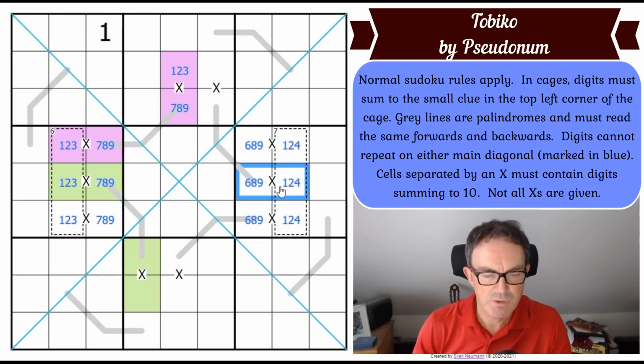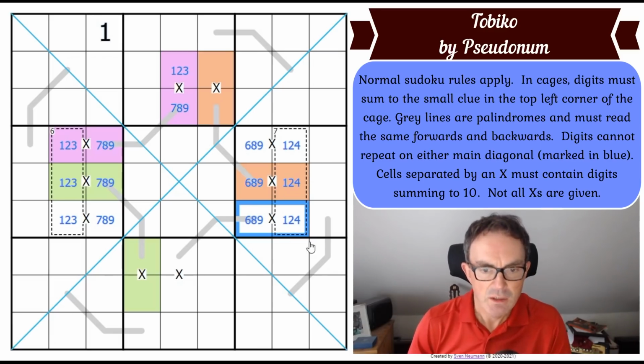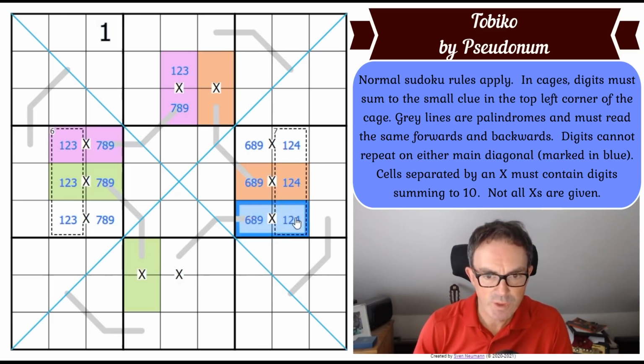And the reason this isn't green or purple is because it sees green in its row and it sees purple, look, via the palindrome. So if this was a purple domino, that would be a purple domino and that will break. So this square is a new colour. I'm going to make it orange. So that's orange. Now this one, it would be lovely if I could prove this was... I can, it's easy. Yeah, okay, this is going to be a 4th colour.